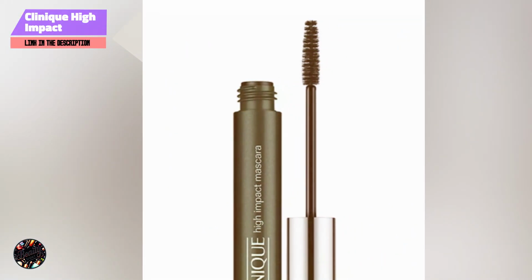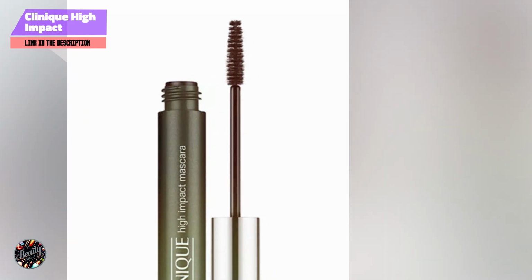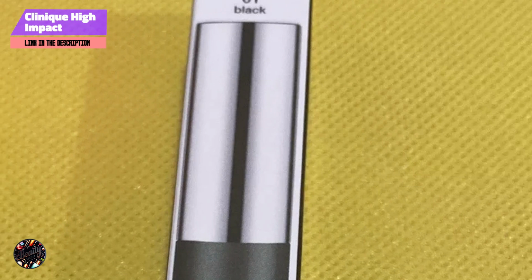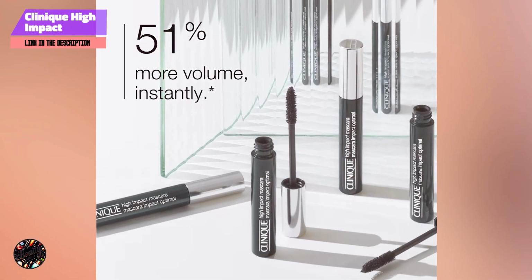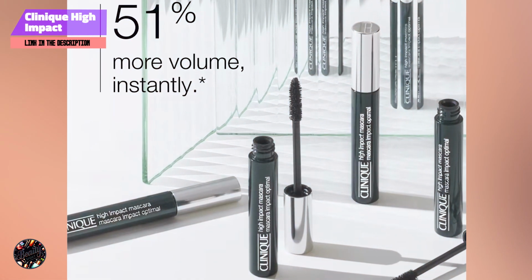Durability: known for its staying power, High Impact Mascara in Brown maintains its volume and definition throughout the day. It resists smudging and flaking, ensuring your lashes stay bold and defined. Removal is simple with a gentle makeup remover, making it a convenient choice for daily use.